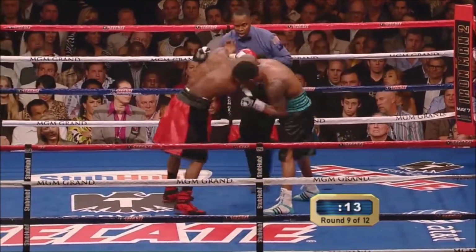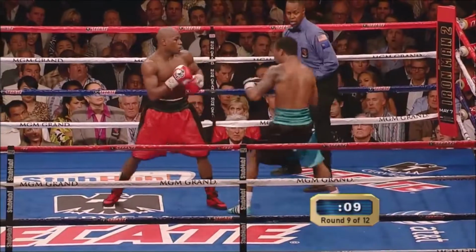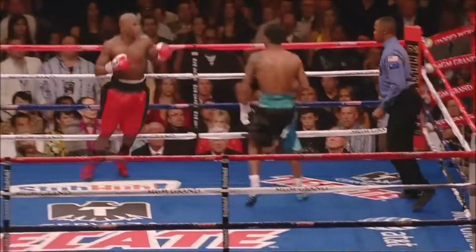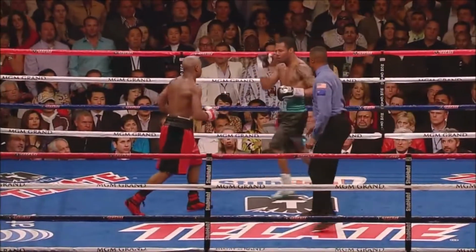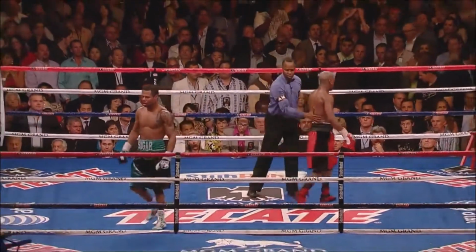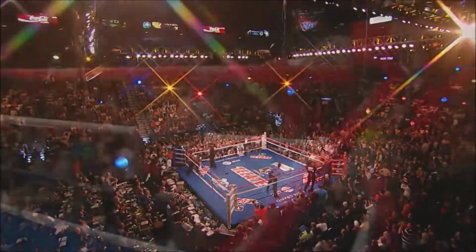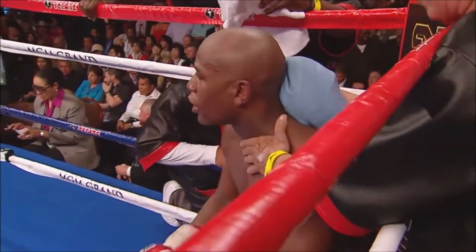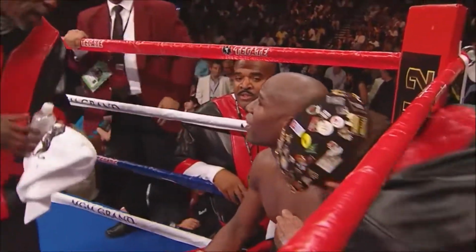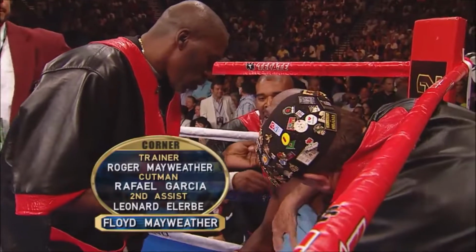Now he's fatigued, with 14 seconds to go in the round. And again, Mosley had a better round in this round than he's had. Look at this. He attacks Floyd and Floyd's right out of there. Mosley doesn't have to win that round? I don't think so. That's a Mayweather round, too. I got 89-83 Mayweather.